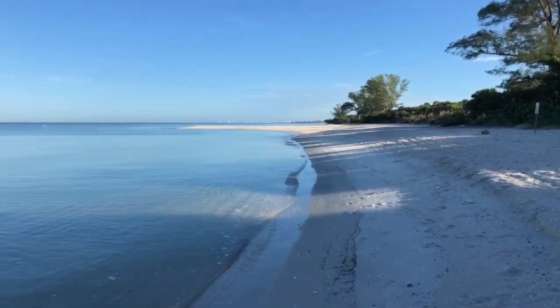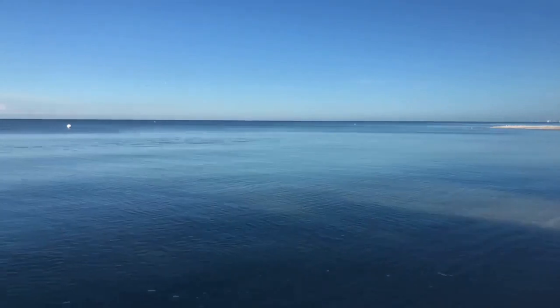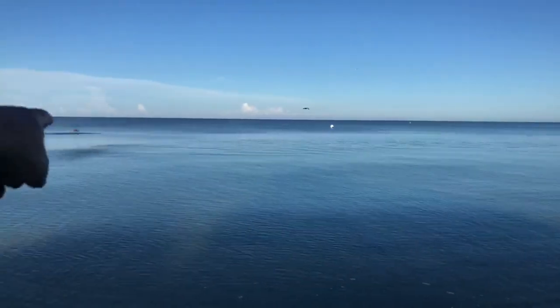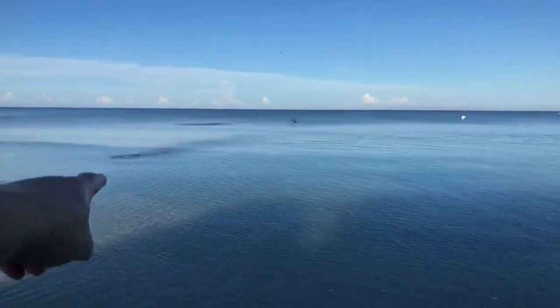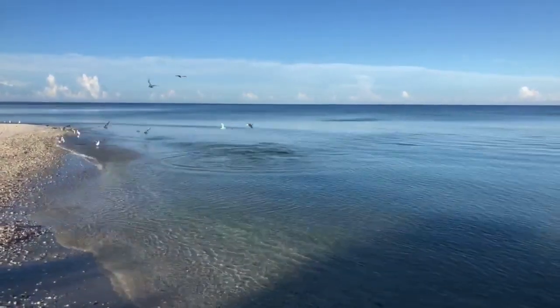Looks like more fish over in here. I think they're heading this way. Here they are, something's chasing them right over here. See right over here? Watch. That's probably those snook chasing them over here.